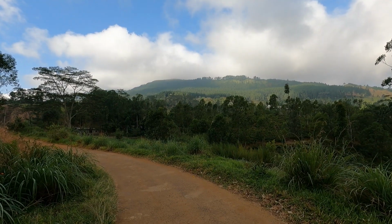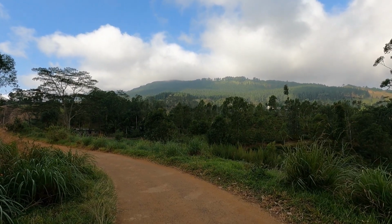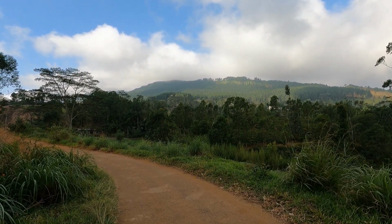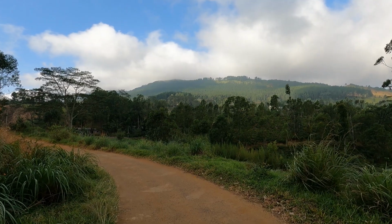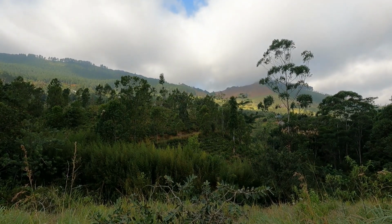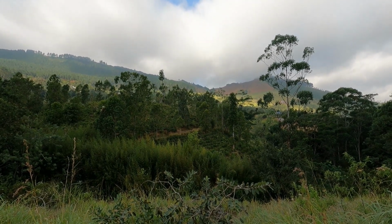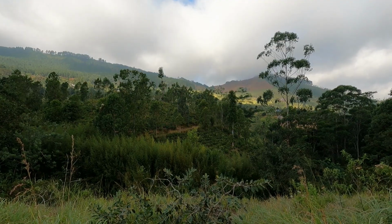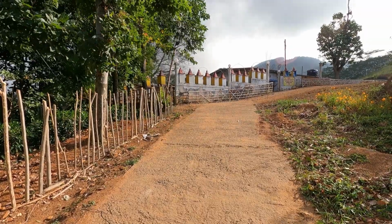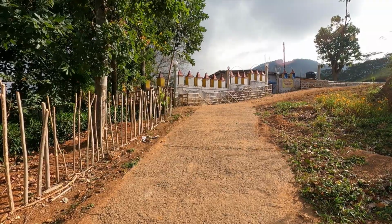This is the view towards Deltota and beyond. I think we have to walk across that pinus forest to the left towards Loolecondera. Here is a view towards Galaha Deltota road and the mountain range. Down below is a stream which feeds Galaha. Here is another important landmark. This is marked as Suduwella Vihare on Google Maps.